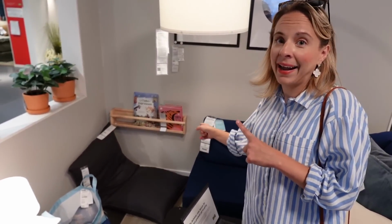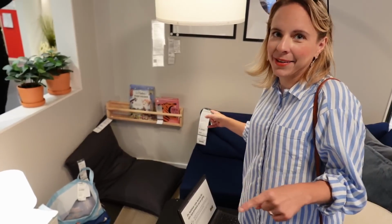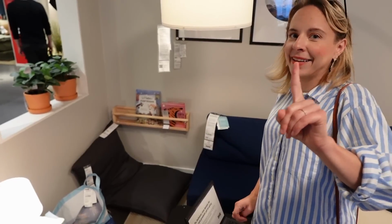I have been looking for this children's bookshelf since I saw it at a UK IKEA a year ago, and we do not carry it in the US. I think it would be such a cute magazine holder, so maybe I can convince Andrew to buy one and we can bring it back with us. Because as you guys know, we collect Playboy magazines and we need to display them.